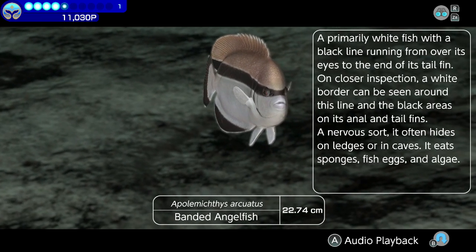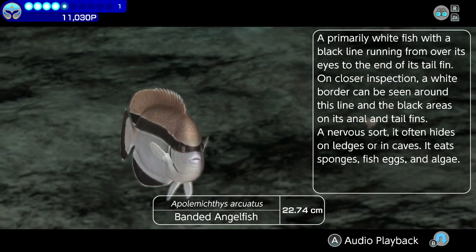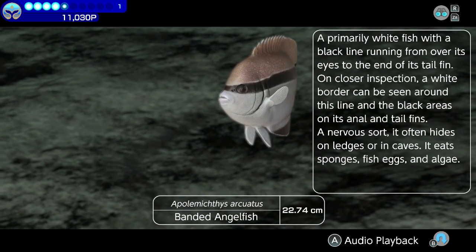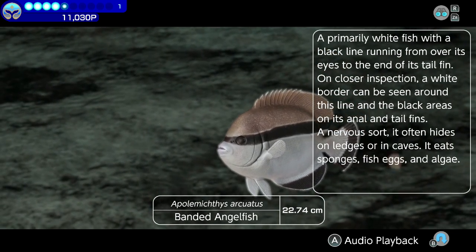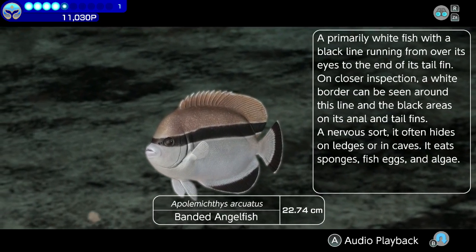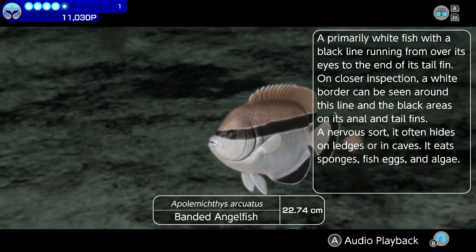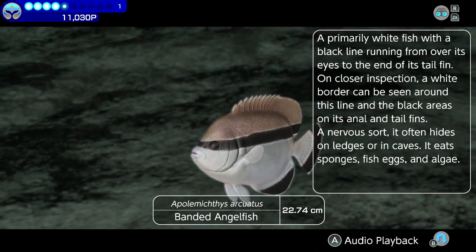Banded angelfish. A primarily white fish with a black line running from over its eyes to the end of its tail fin. On closer inspection, a white border can be seen around this line and the black areas on its anal and tail fins. A nervous sort, it often hides on ledges or in caves. It eats sponges, fish eggs, and algae.